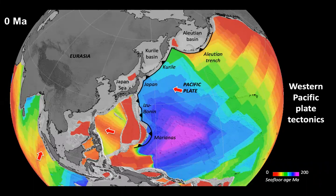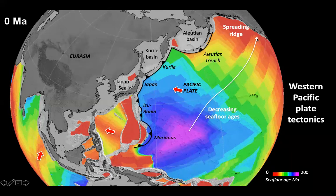Looking at the Pacific plate, we can see the oldest part of the Pacific plate in purple, called the Pacific Triangle. Looking towards Western North America, we can see decreasing seafloor ages and a spreading ridge in red. These indicate that at least half of the ocean basin has been preserved. Presumably, the conjugate rift flank has been subducted under Western North America.